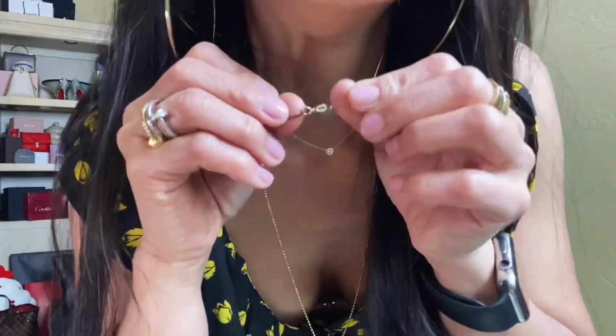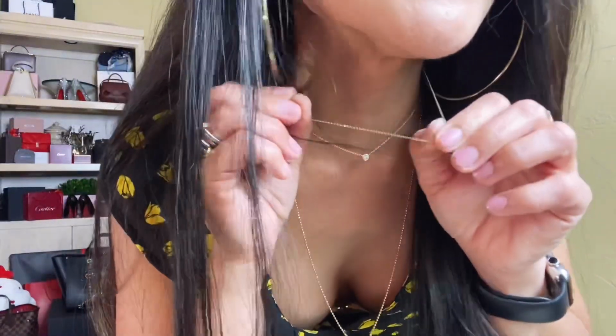This one also has two adjustments. I forgot to show it to you guys. So there's two adjustments right here, if you can see. So you can adjust the length. And yeah, I am happy with what I got.